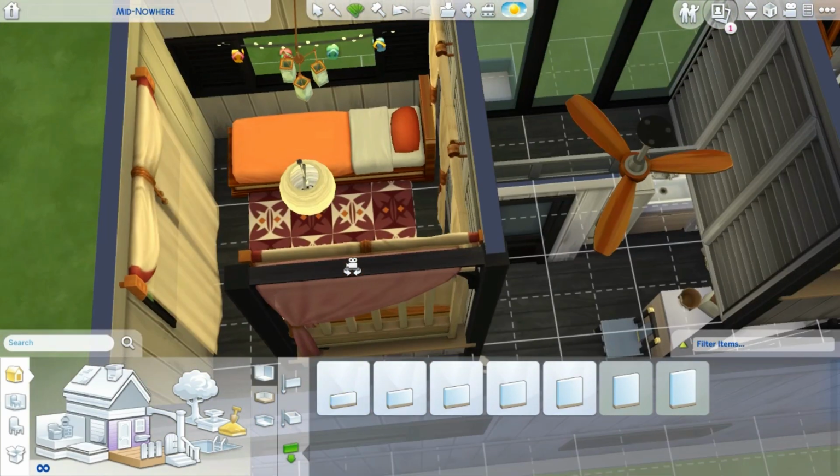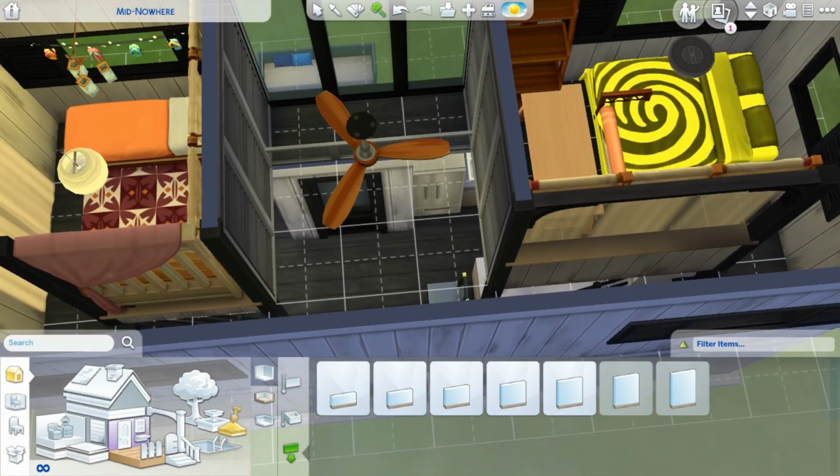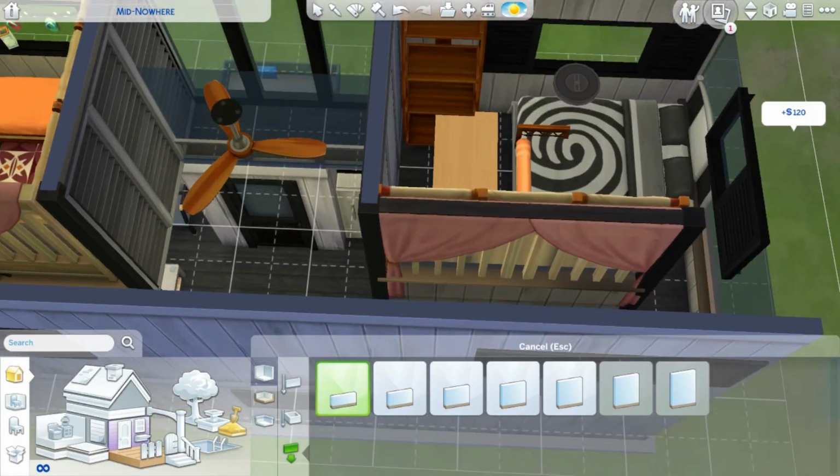I know a lot of people use the contents in that for gardening, so I'm not quite there yet, but for those who are, you are definitely an MVP in my book. Anyway, back into the build.